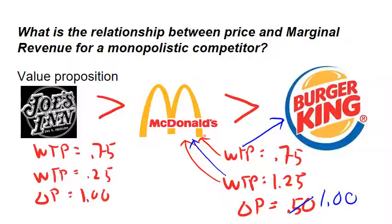Let's talk about Joe's Inn versus McDonald's. Here we'll assume that people prefer Joe's Inn because of the ambiance and the ability to buy beer. Let's suppose we have two buyers. One is willing to pay 75 cents more to shop at Joe's Inn. The other is willing to pay 25 cents more. Well, if the difference in price is $1, they'll both go to McDonald's because they say, you know what? For the difference in price, I'm better off at McDonald's even though I prefer Joe's Inn if price was constant.